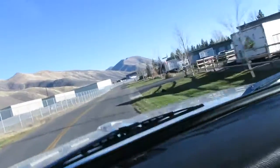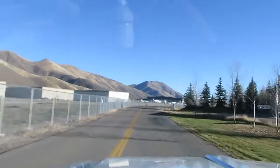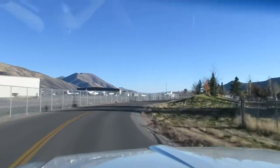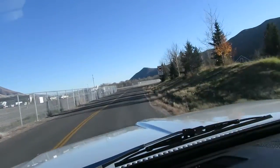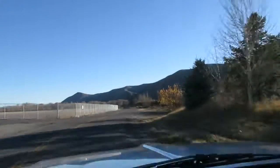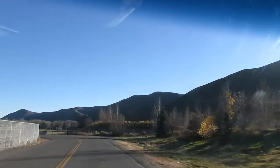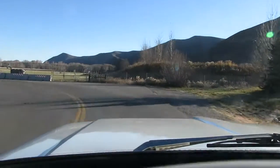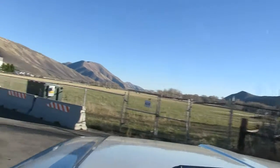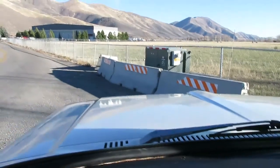Cool, smooth driving, good shock suspension going over those bumps. We didn't hear anything rowdy. And there's your cruising gear, fourth. Should have had that window up. Here's reverse.